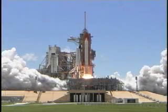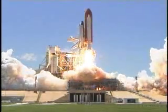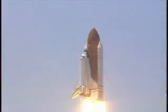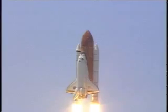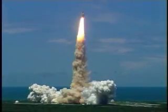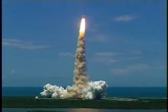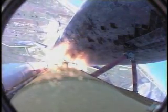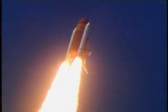Booster ignition and liftoff of the Space Shuttle Discovery, returning to the space station, paving the way for future missions beyond. The Discovery roll program. Houston now controlling the flight of Discovery. The Space Shuttle begins the journey back into orbit. Discovery completes its roll. The shuttle now heads down, wings level for the 8.5-minute ride to orbit.